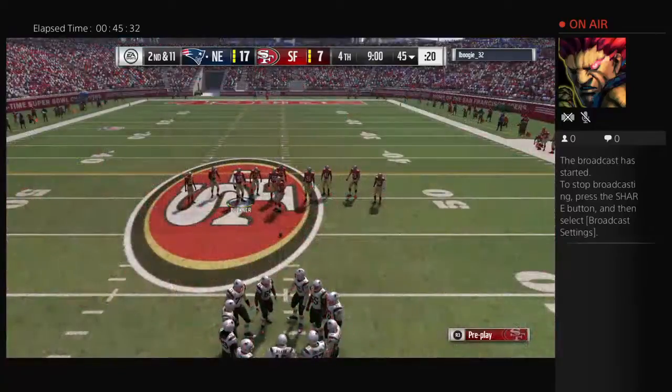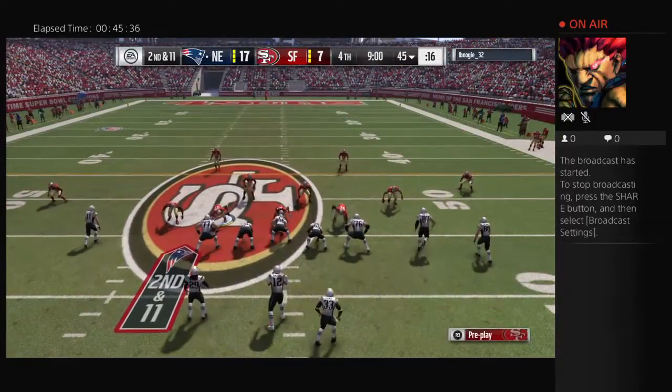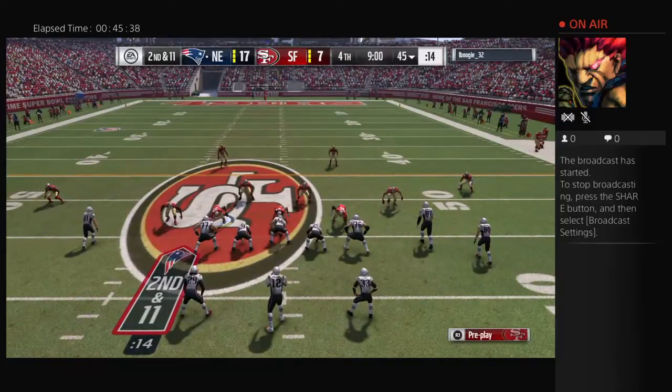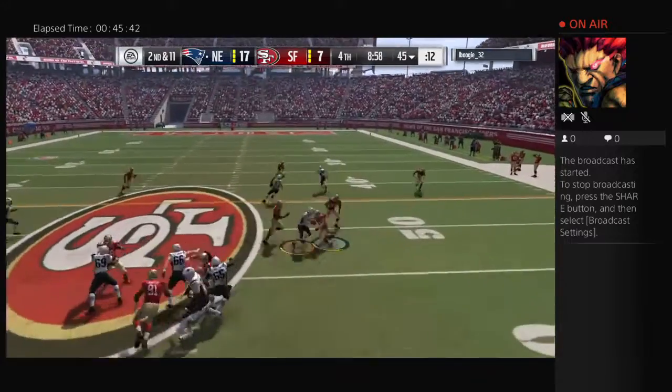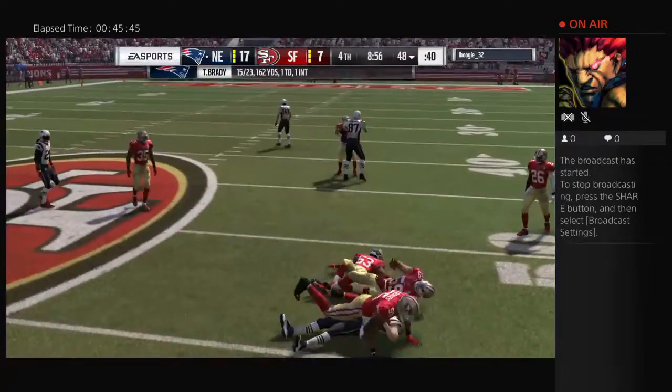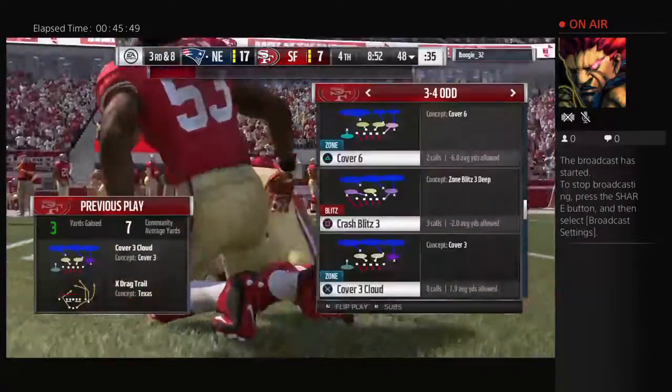A little bit of ground to make up for the offense as they face a 2nd and 11. They slot Gronkowski outright. Now Brady throwing on 2nd down. Over the middle, Julian Edelman. It's complete. It'll be a 3-yard gain, and they're going to face a 3rd down.